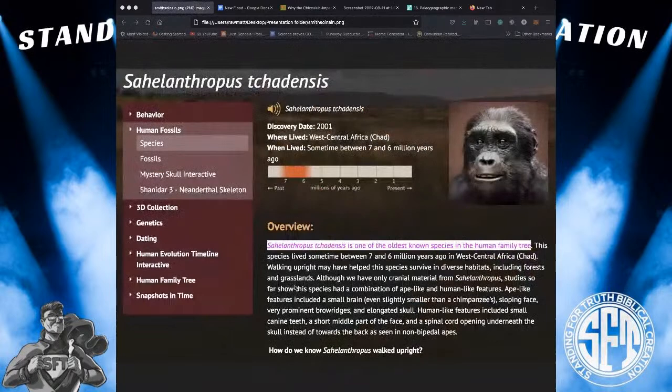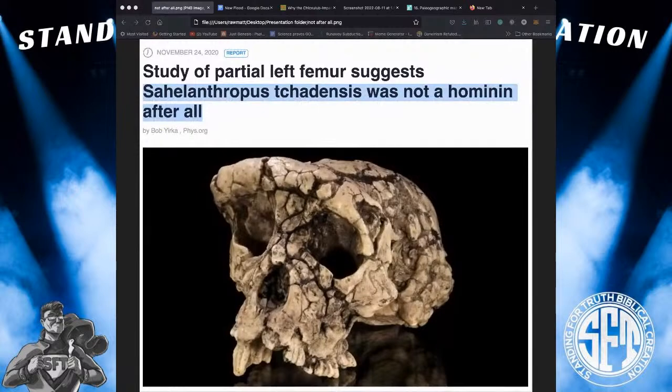And if you go even today, I checked this morning, Sahelanthropus tchadensis is one of the oldest known species of the human family. This is on Smithsonian's very website. And so that's still there today. And what do we know from the new evidence? Well, guess what? It was not human after all.